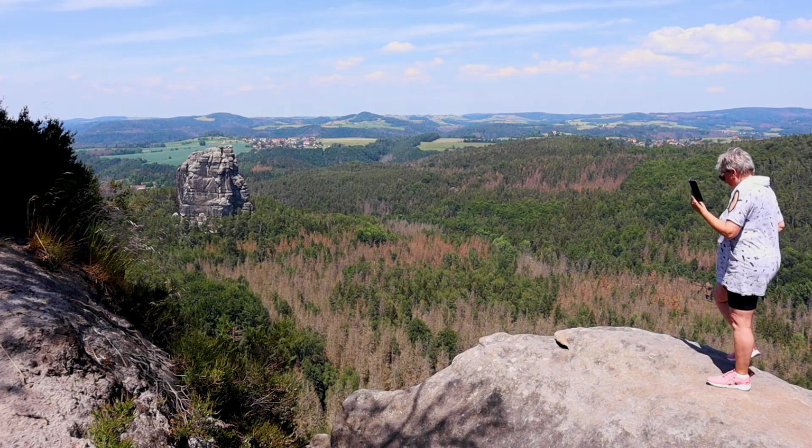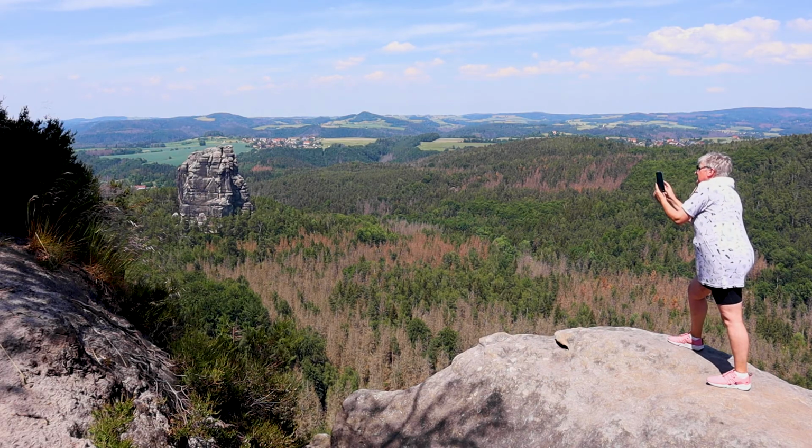The last thing I'd do is really plan my route accordingly so I don't get stuck at the top of Schrammstein when all the German tourists are there. I guess I was also a tourist that was there. But anyways, I wouldn't go at a peak time. I'd really plan my route accordingly so I'm up there by myself and really get to enjoy that beautiful view.